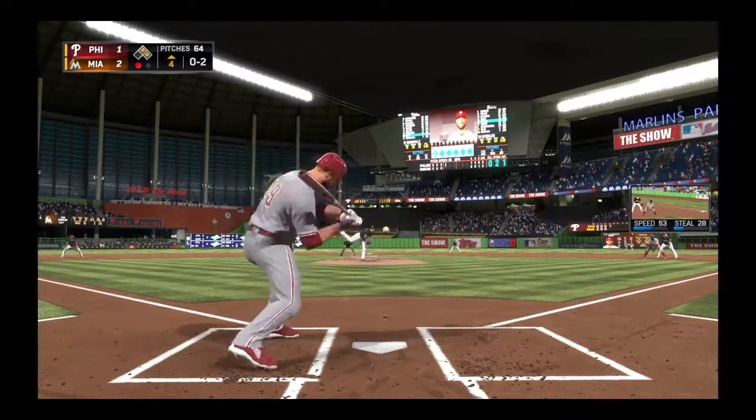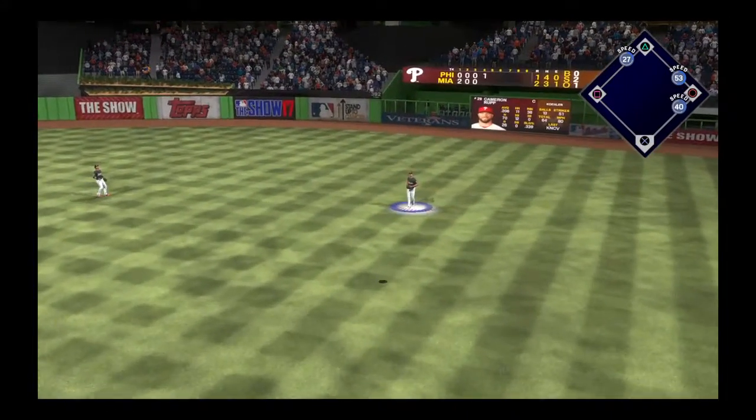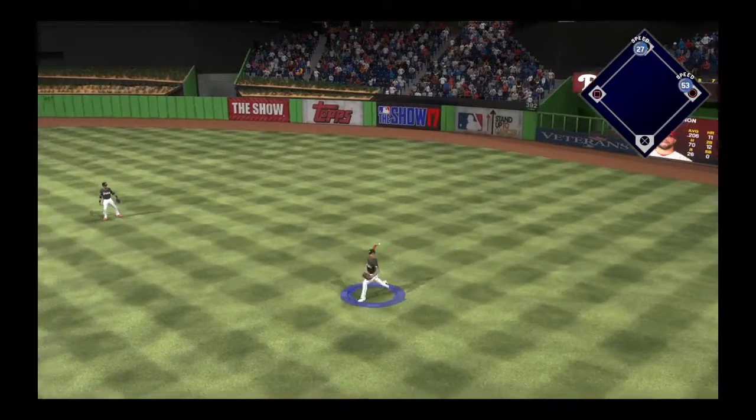From the belt, the pitch. Skied into straightaway right. Stanton has a read on it. And that's the second out of the inning.